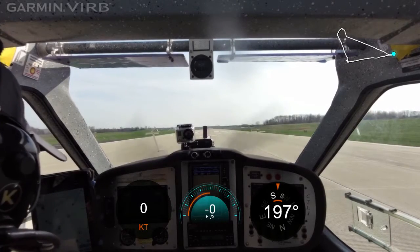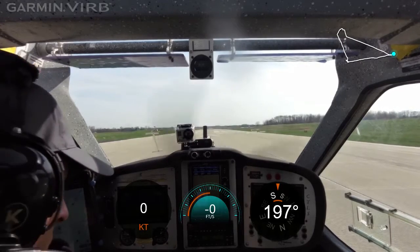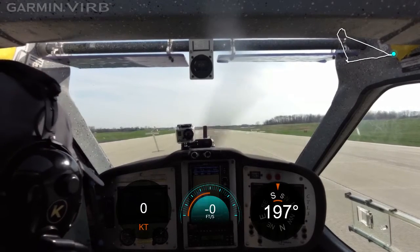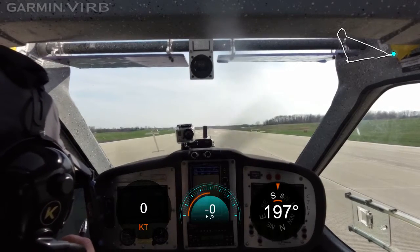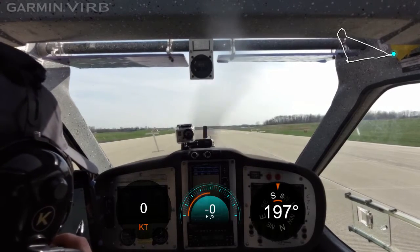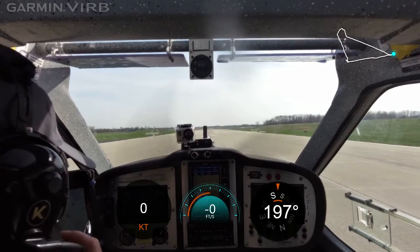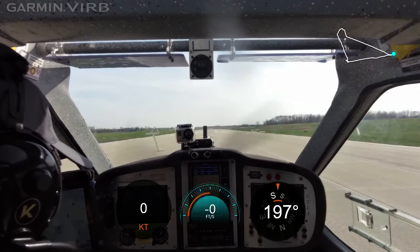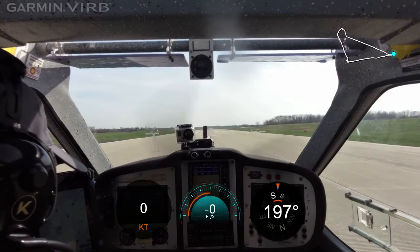Approach, 747 Juliet Delta. Milwaukee and the insert, say again. Milwaukee approach, 747 Juliet Delta. 747 Juliet Delta, Milwaukee. I'm on the ground here at Racine, ready to take off, heading west to Madison with flight following.